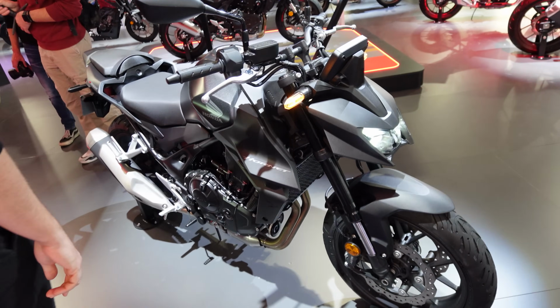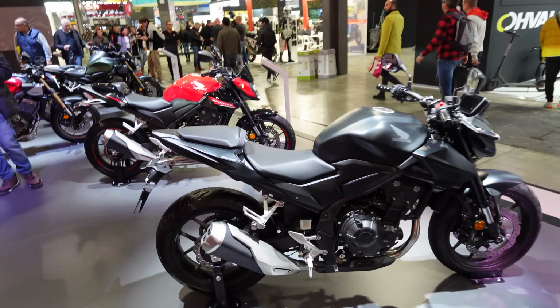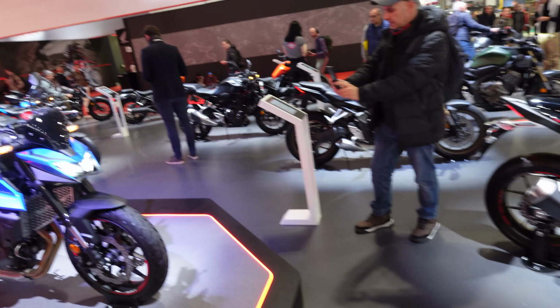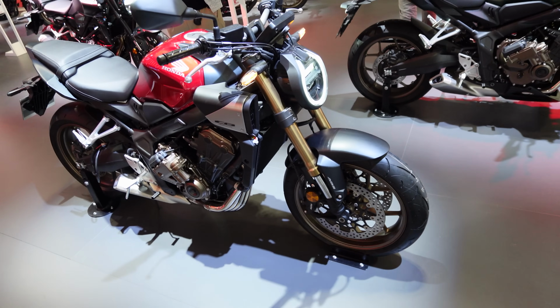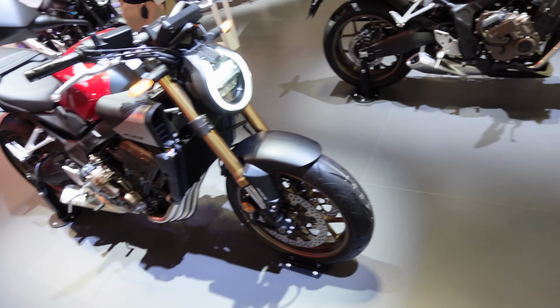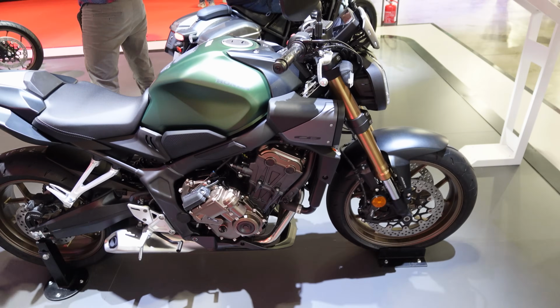And this is the Honda CB750 Hornet. Also available in other colours. You can have it in black or red, or even that rather nice metallic blue up there. We also have the Honda CB650, which is kind of cool, available in red, candy apple red, also with that bronze engine and the green fuel tank.